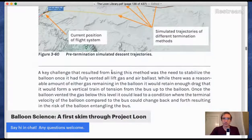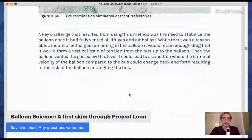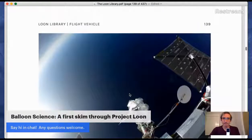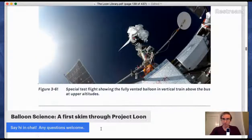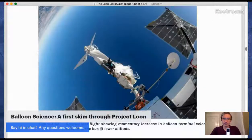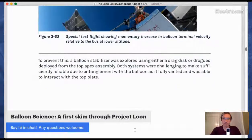That's great. Where was that? 77? 47? Don't know what state that's in. It's Shirley Mountains. Huh. Okay. Special test showing a fully vented balloon in vertical flight train above the bus at upper altitudes. Yep. Momentary increase in balloon terminal velocity relative to the bus. Yeah, that's where things start getting not optimal.